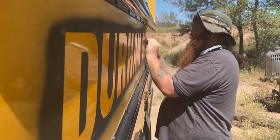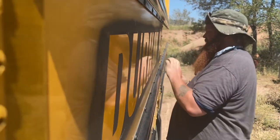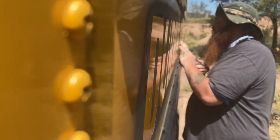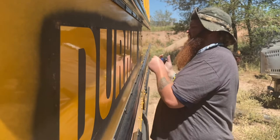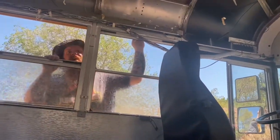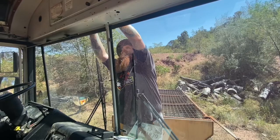So yeah, we're out here peeling off these stickers. We didn't grab a ladder to get the stickers on top. I may be able to get them from the windows. We're going to see. Chance is working on the stickers in the front.